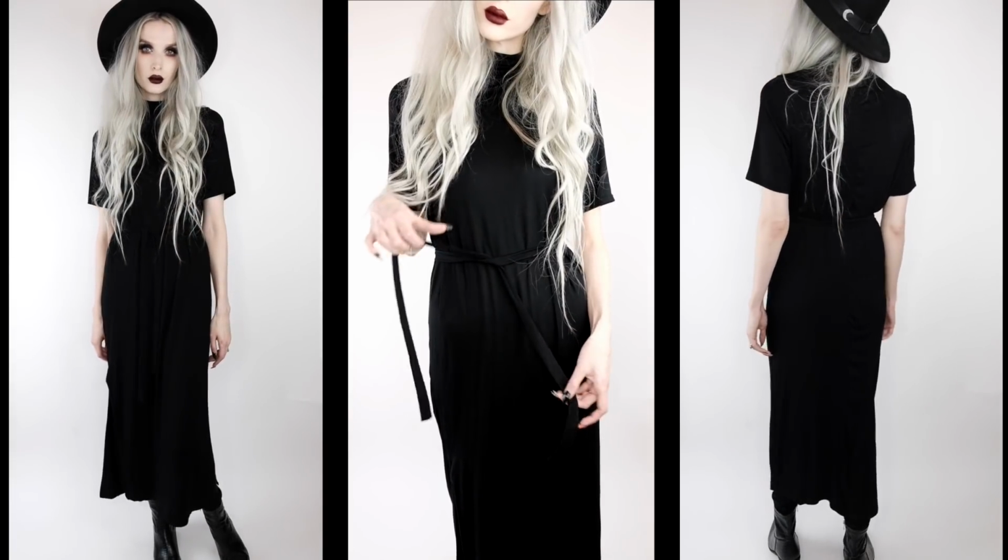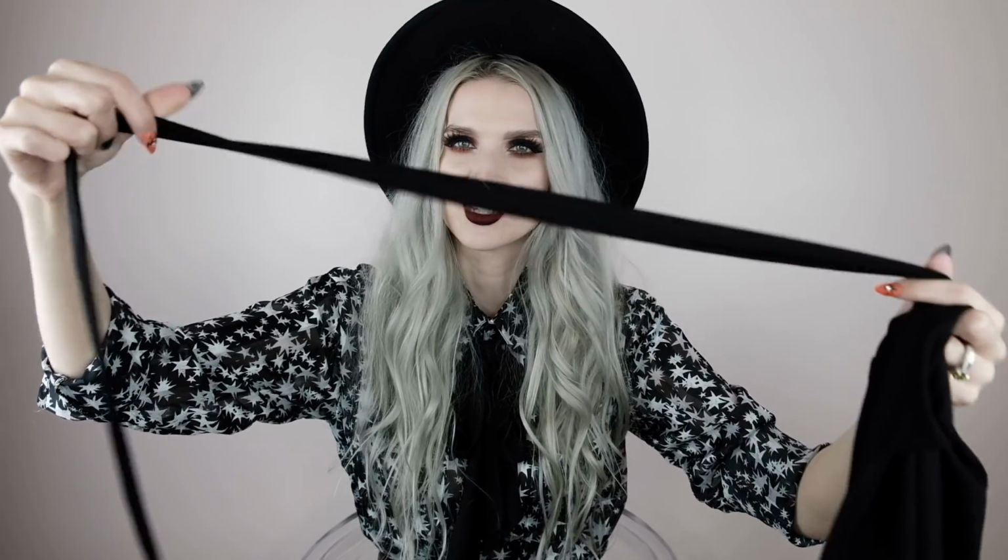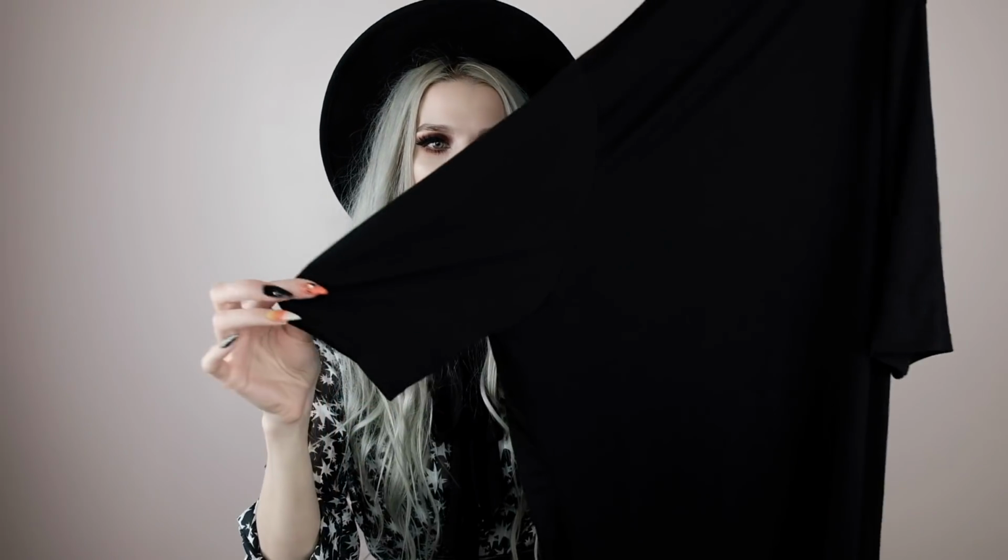And then it has slits on either side towards the bottom, so it makes it easy to walk and move around. And it also comes with a belt, which is just the same material as the dress, and you can just tie it around your waist and give it a little bit more of a shape. And it has a mock neck, which I'm obsessed with. And it also has a short sleeve.